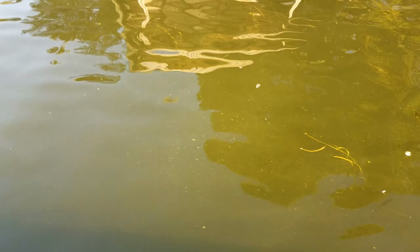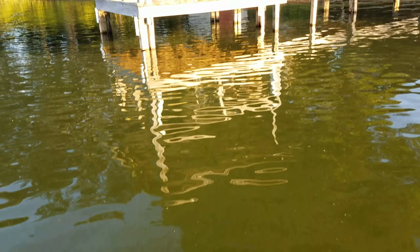And as you see, we're leaving his shoreline. There's the end of the dock. Go out that way towards the lake. Slow down, slow. Okay. And you can still see a very little bit there. There's a little bit there. But after that, the algae is so thick, you can't see anything.